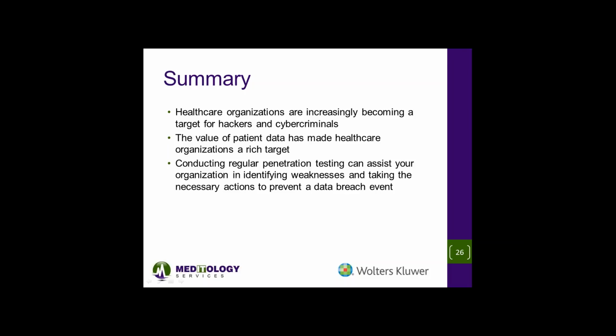They're becoming a target for hackers. We're seeing the breaches. So it's no longer hypothetical. If you haven't done a pen test, you haven't done technical testing, you're a little bit behind the game potentially, but now it's certainly the time to get in front of it. The value of patient data is just driving that and makes it more valuable for folks to go after healthcare generally.